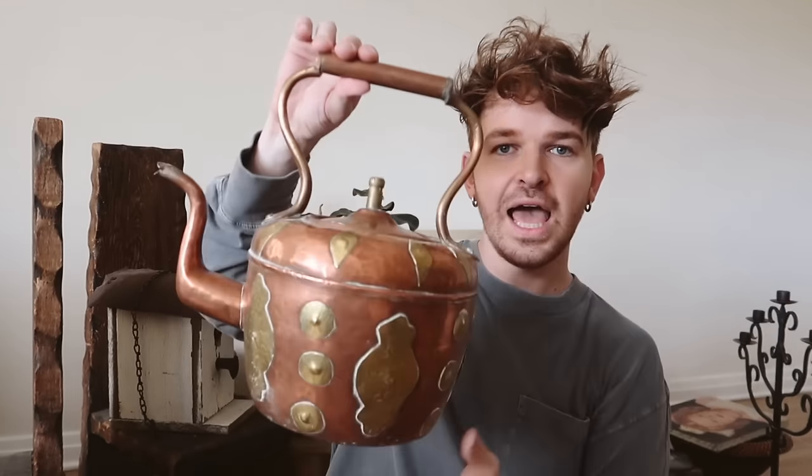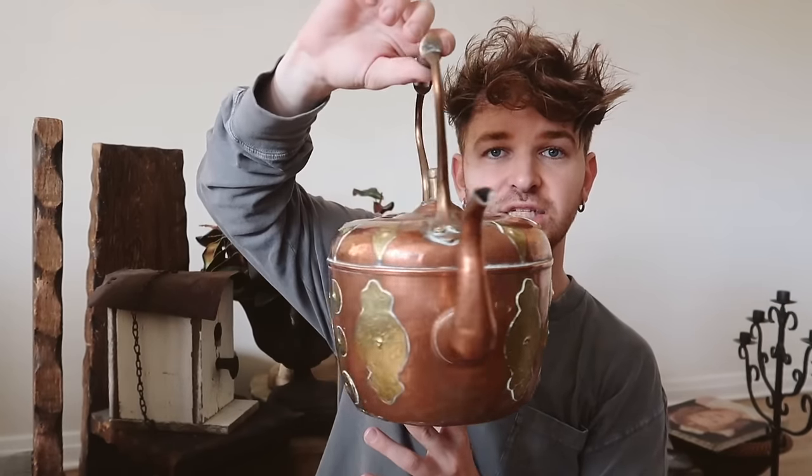The first thing you guys probably saw me get was this teapot. And I love this teapot. It looks exceptional in my kitchen. Like, I just think it's so pretty. It was only $40 at the estate sale, and I think it is so interesting.